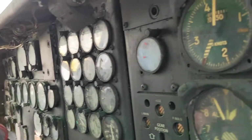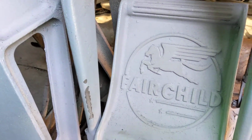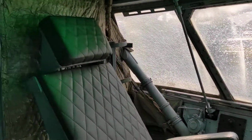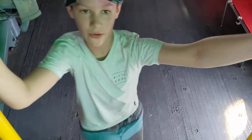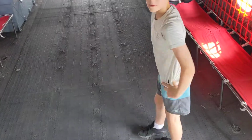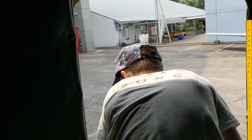Now I'm going to bring you outside of this aircraft to show you some more features. Here we have steps going down, and you can hold on to these handlebars. Now we're going to come out through this exit here. This is an alternative way to get into the aircraft, and is usually used for occupants of this aircraft.